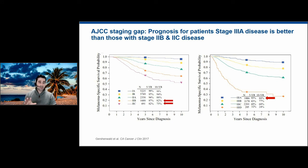Using traditional staging alone can make our ability to refer sentinel lymph node negative high-risk patients for potential life-saving adjuvant therapy quite difficult, or can save lower-risk sentinel lymph node biopsy populations from adjuvant therapy-induced adverse effects. Prognostic accuracy needs to be improved, and it has direct implications on patient follow-up as well.